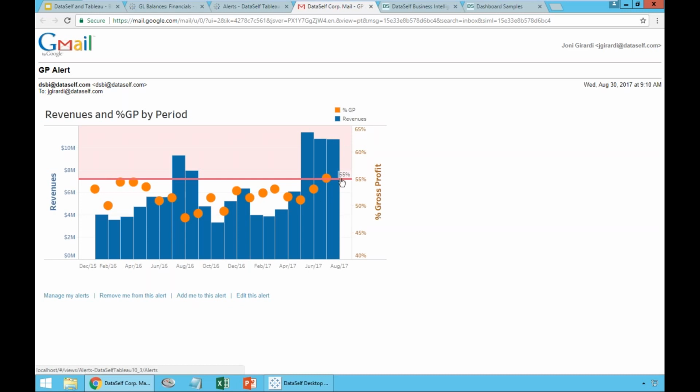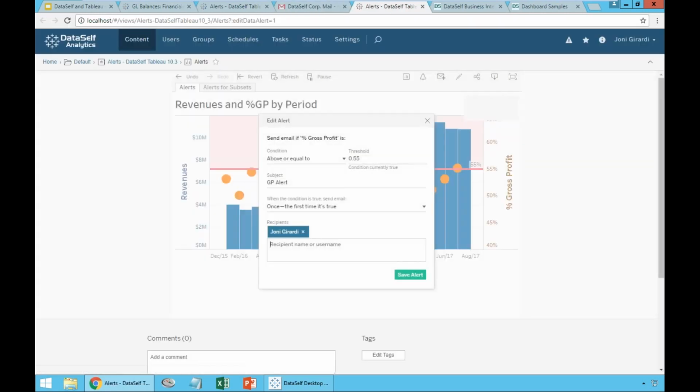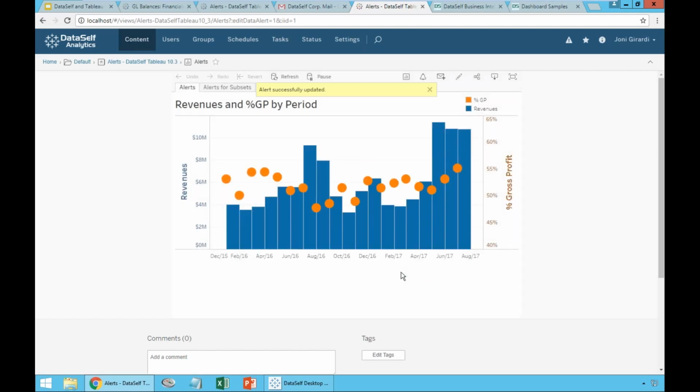Or let's say I want to change the threshold. I just click in my email, edit this alert. The tool goes right into that particular alert, and I select, I want to go to 58, and I add it. Very self-service. Business people are the ones who know the threats and opportunities. They need to be able to set up their own alerts and maintain them if they choose to. So this can be done by the users, or it can also be done by IT.